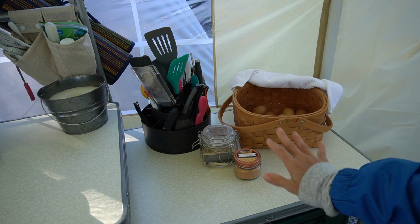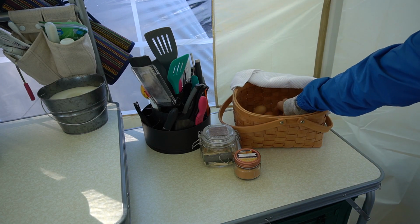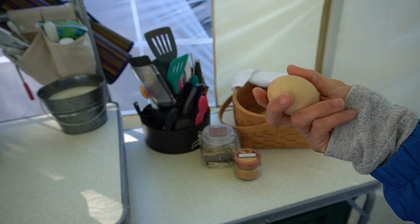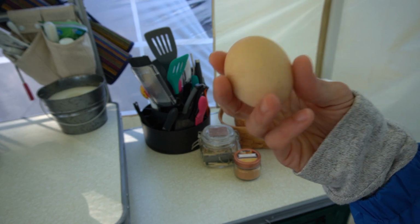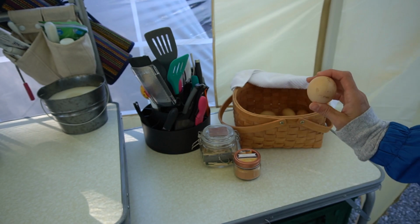All right, so on this counter space, I have our eggs. Now, these are our farm fresh eggs, so we don't have to refrigerate them. And if you're going camping for a long time, I would recommend for you to find someone who has chickens and you can just buy their eggs.